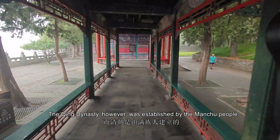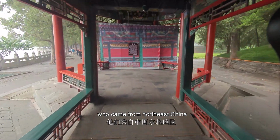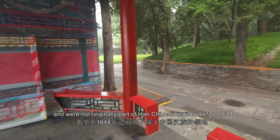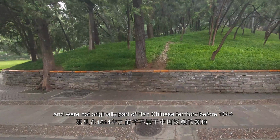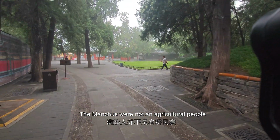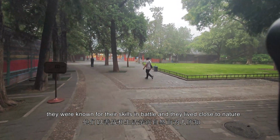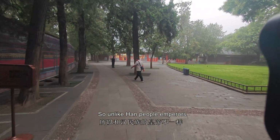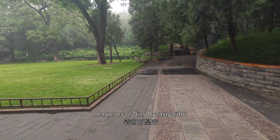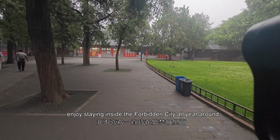The Qing Dynasty, however, was established by the Manchu people, who came from northeast China and were not originally part of Han Chinese territory before 1644. The Manchus were not an agricultural people. They were known for their skills in battle and they lived close to nature. So unlike Han people emperors of Qing Dynasty didn't enjoy staying inside the Forbidden City all year around.